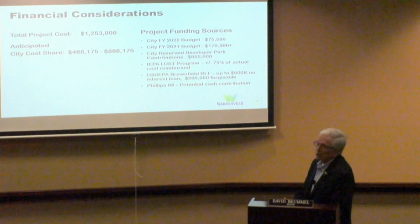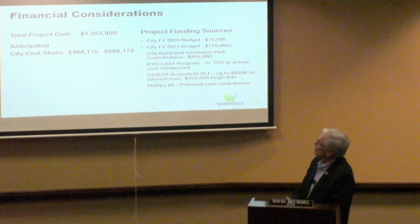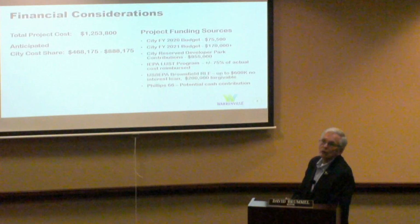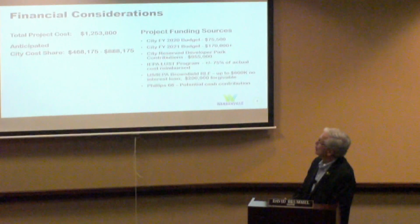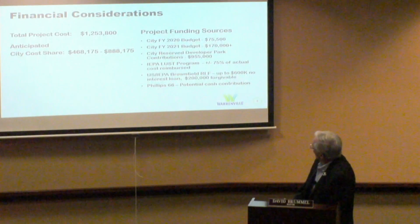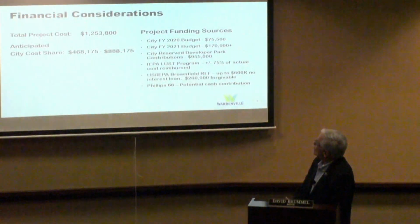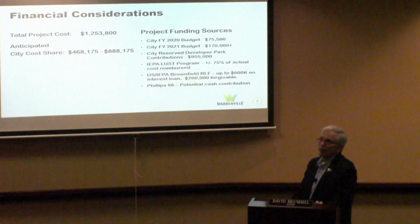The project cost, about $1.25 million is the estimate, and somewhere in there between $468,000 and $888,000 would be how much the community would have to invest. That depends entirely, of course, on the outside sources of funding that we are able to put together. We are always very aggressive with that, and we're very hopeful that we can find a large part of this money from outside sources. There's some indication there of the funding sources that are available to us. Again, we're quite hopeful that we'll be able to access a lot of funding to make this happen.